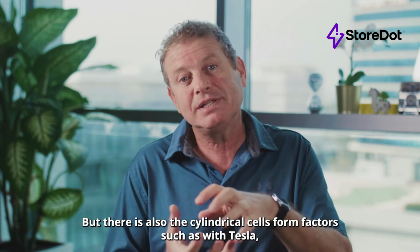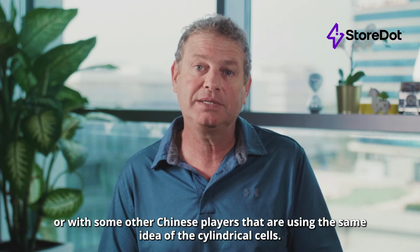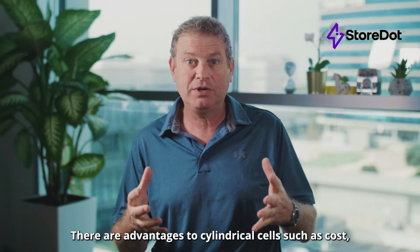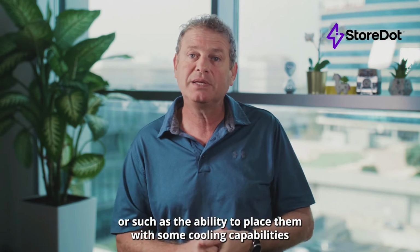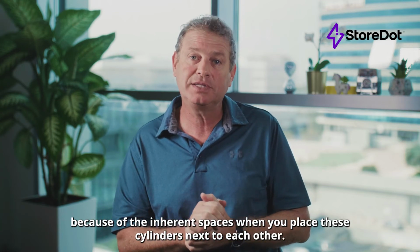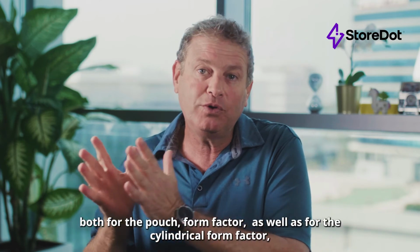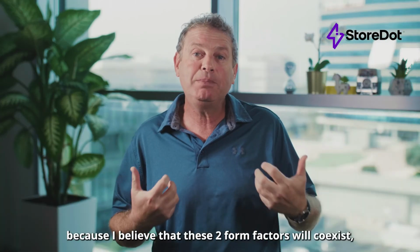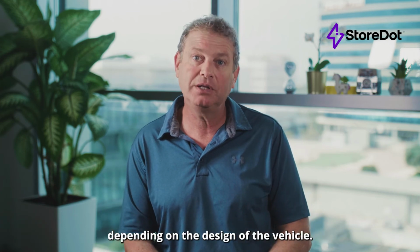But there is also the cylindrical cells form factor, such as with Tesla or with some other Chinese players that are using the same idea of the cylindrical cells. There are advantages to cylindrical cells, such as cost, or such as the ability to place them with some cooling capabilities because of the inherent spaces when you place these cylinders next to each other. So Stordot is actually building these batteries both for the pouch form factor as well as for the cylindrical form factor, because I believe that these two form factors will coexist depending on the design of the vehicle.